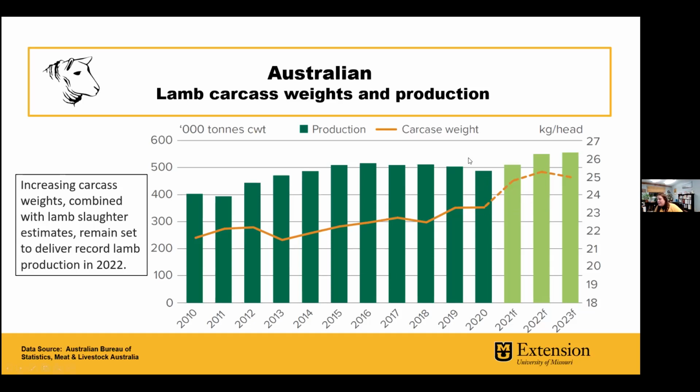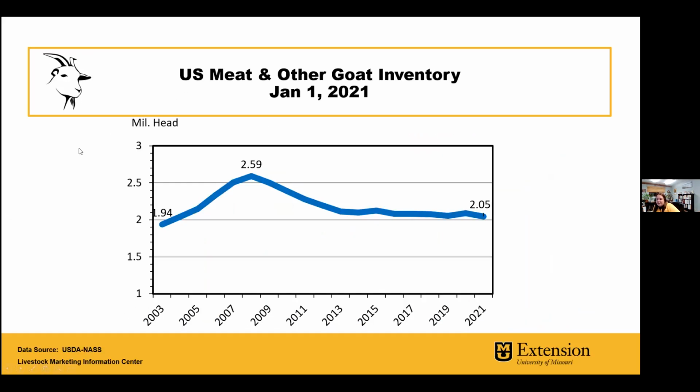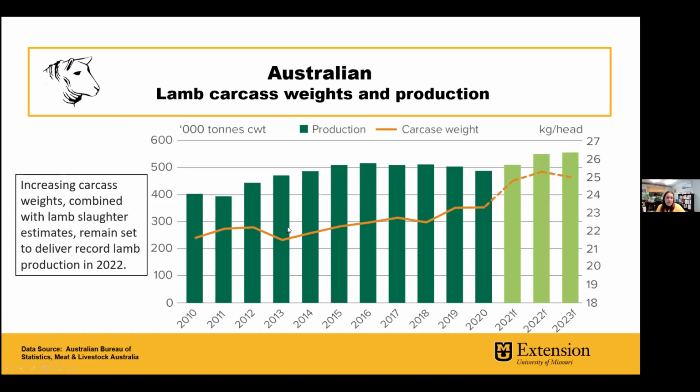Now, the other thing that I want you to keep in mind is these are their projections. Their sheep never really fell off as much as their goats, and you'll see that here in a minute. What was happening is they've been increasing their carcass weight over time. Their herd's been getting smaller, but they've been delivering larger lambs, okay? So we will see soon our prices probably starting to drop again, or at least level back off.